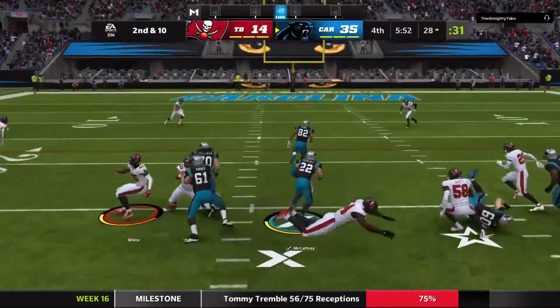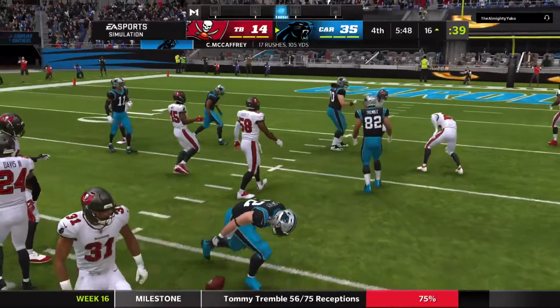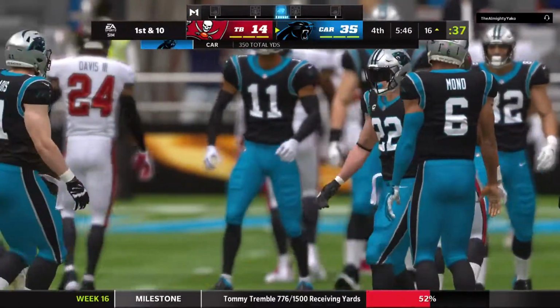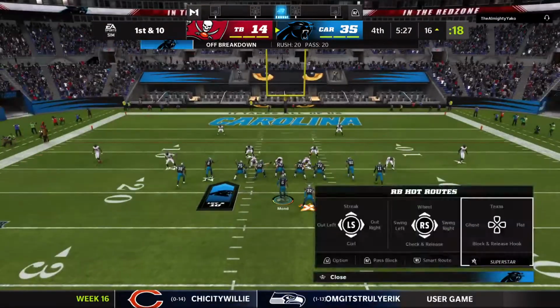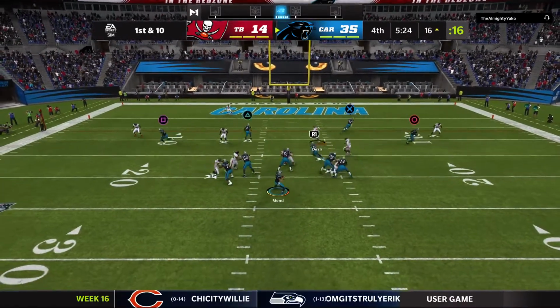On 2nd down, McCaffrey shreds him with a stiff arm. And inside the 20 before he's brought down. 105 yards rushing for him now as he has been tremendous all day long. So the ball down to the 16 here for 1st and 10. Inside the red zone here.